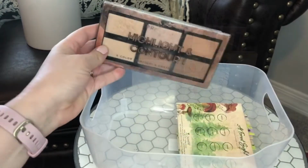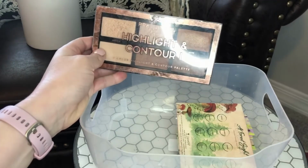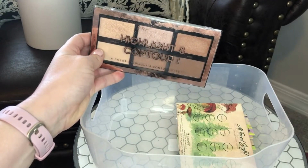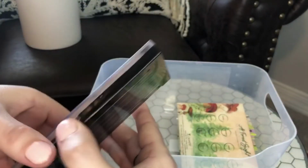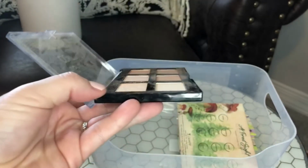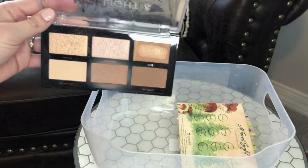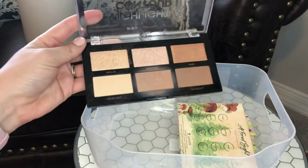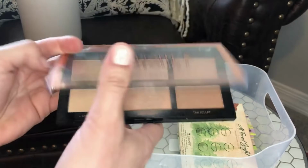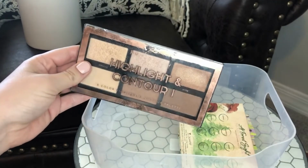So yeah, poor packaging on their part, but this is the Profusion highlight and contour palette. I really used this light one the most. Let me see if you can get a good look at the pan compared to the other ones. As you can see, I kind of dipped into the highlights as well. I actually very much liked this palette, and I will obviously be continuing to use it. Packaging, not so great, but what can you expect for paying $5 for 6 shades?